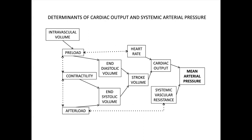Now, if we start at stroke volume, that's the volume ejected from the left ventricle with each beat of the heart. We can go up to end diastolic volume. That's the volume in the left ventricle right before systole. Whatever volume that happens to be, it could be 100 cc's, it could be 150 cc's, but that's the volume in the left ventricle right before the ventricle starts to contract. And that is dependent upon preload. And preload is dependent upon intravascular volume.